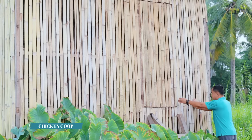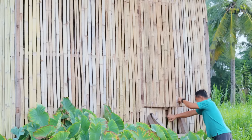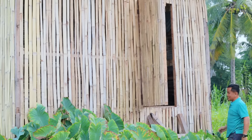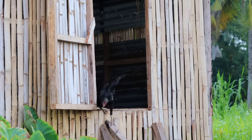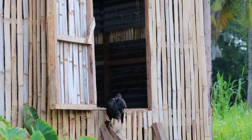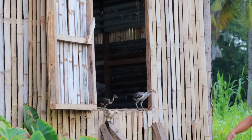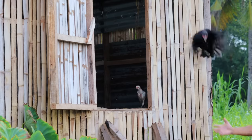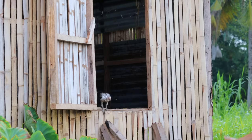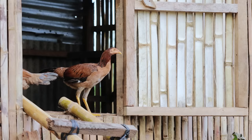Good morning. Okay, now you're all eager to come out. Okay, come on, let's go out here. So these are our chickens and they are eager to come out now. And you will see that we have plenty of chicks. We were able to really find ways on how to make sure that our chicks would really become big, that they will not die. So come on, you go out.